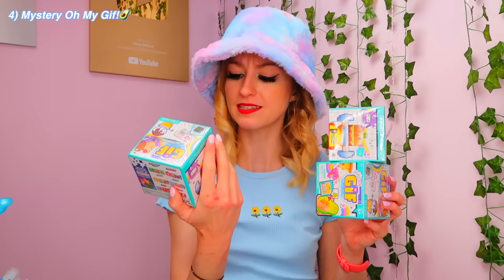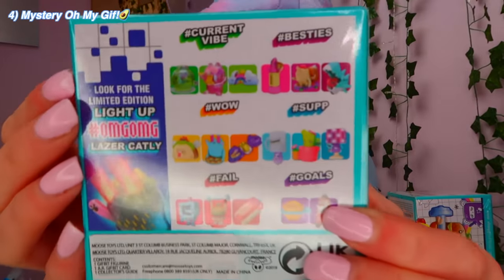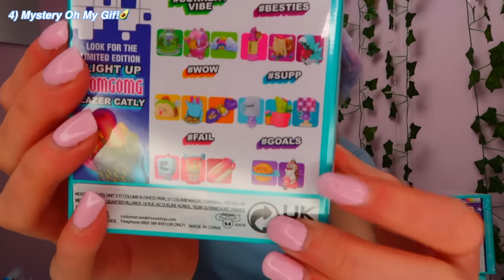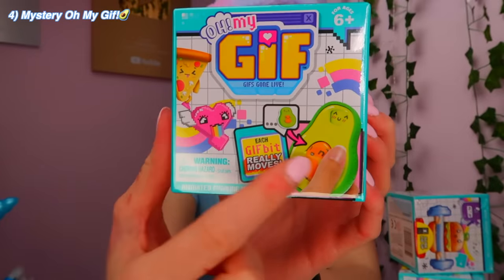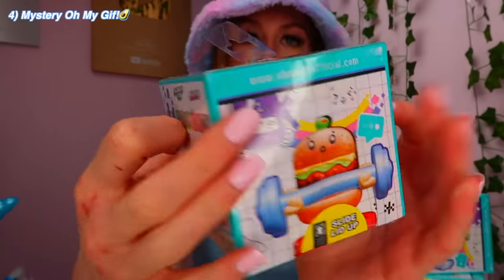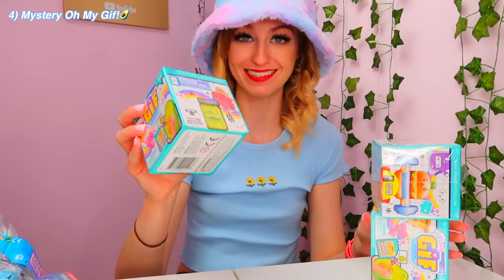Okay, so Oh My Gif. So basically, you know GIFs on Instagram, they're like moving things. Yeah, so basically it's that. And it says each GIF bit really does move. These just look so cool. So I think these are just some of the ones you can get. Like there's a hedgehog on a bike here. That looks really cool. Then you can get like a heart with a rainbow, a pizza, an avocado. Like there's so many cool things you can get. So excited about these ones. Right, box one, let's go.